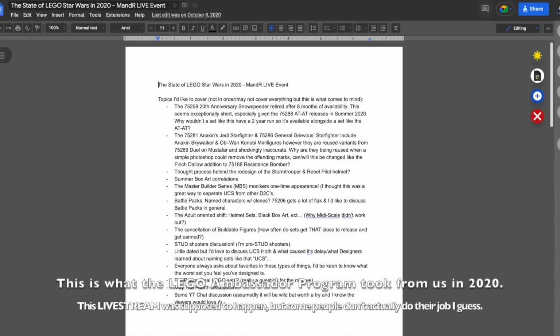This is the one shining example I'll ever probably have of how things should have been with LEGO Star Wars and its community. The LEGO Ambassador program is the entire problem with this. They are the wall between LEGO and their community because they have just ruined a lot of stuff there.